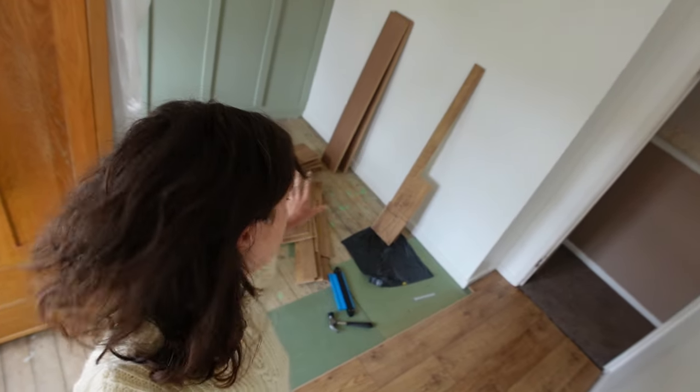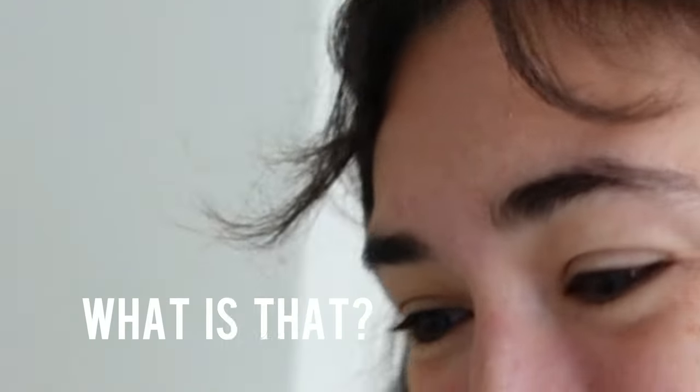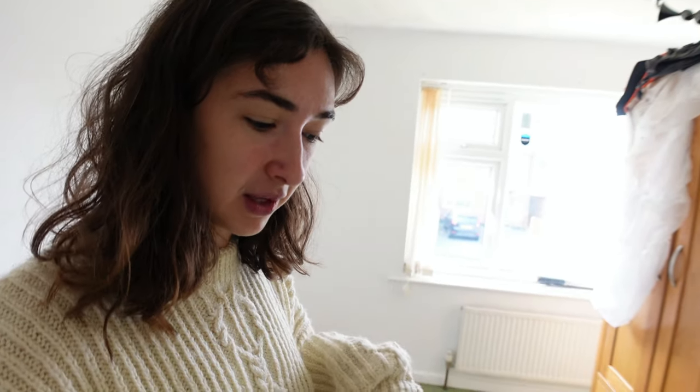So basically, we have almost enough laminate from Facebook Marketplace to do this whole room, but just not quite. We're like 15 boards short. So we've ordered some more boards from B&Q. We've had to take a big guesstimate at the type of laminate that this is, but it might be completely different, but it's at least the same thickness, so hopefully they'll clip together okay. That's getting delivered today, so I'm just going to get a little bit more of this floor down.